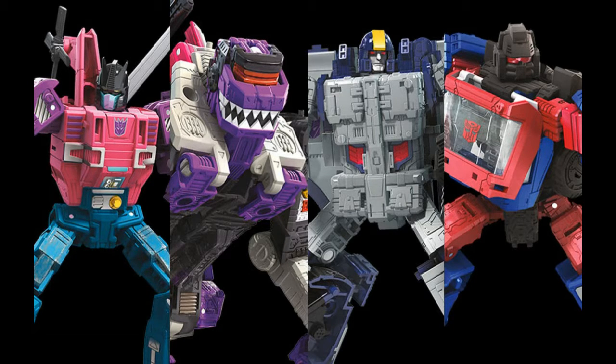San Diego Comic-Con 2019 is about ready to start, and Hasbro has gone out and released some new images of some of the Siege figures. Hopefully there'll be more revealed at San Diego Comic-Con. But what we've got here are some pretty cool images, and let's check them out.